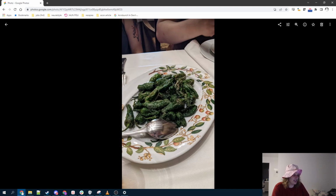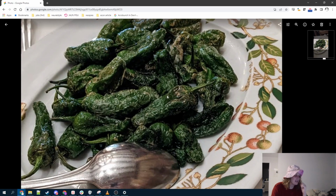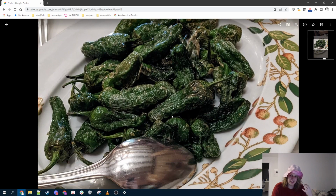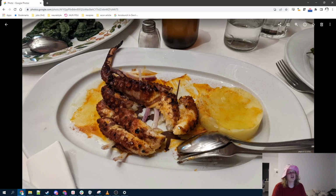This was another order we got. This is like a type of pepper. It wasn't spicy, but it was fried. It was very buttery, very luxurious, very delicious, while still feeling very classic and rustic. So good, so good. Oh, man, this octopus.